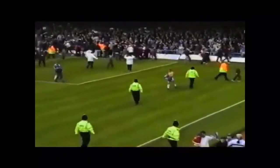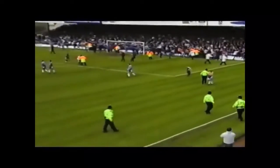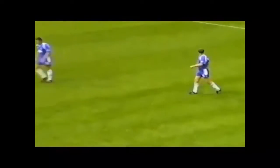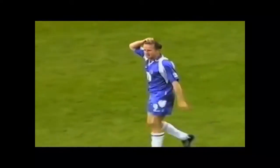High drama at Saltergate in these dying minutes then. Chesterfield have the lead. If results stay the same, Chesterfield will stay up. And Glynhurst getting his shirt back on there. Scorer of 12 goals this season, that's number 13 for him. Will it be lucky 13?